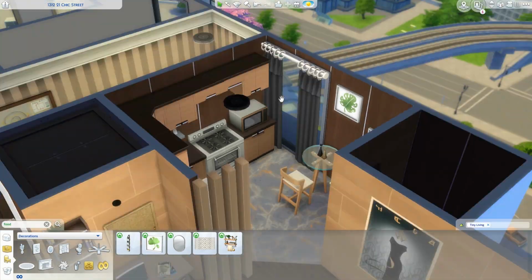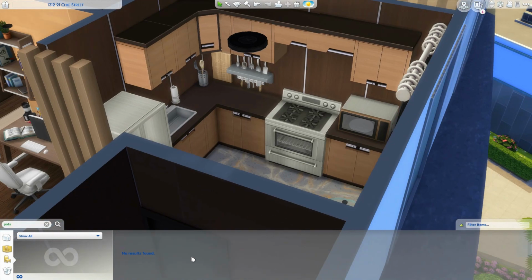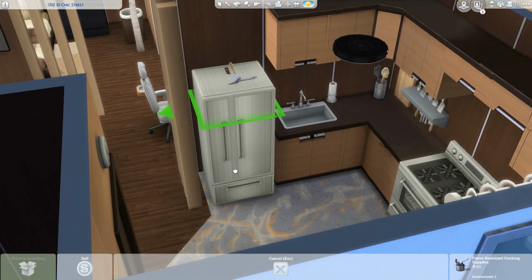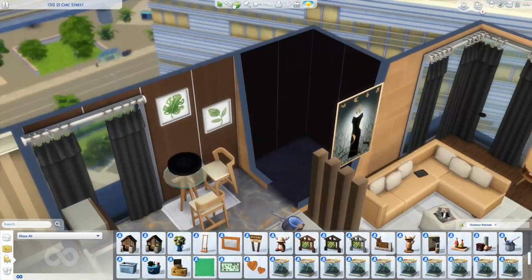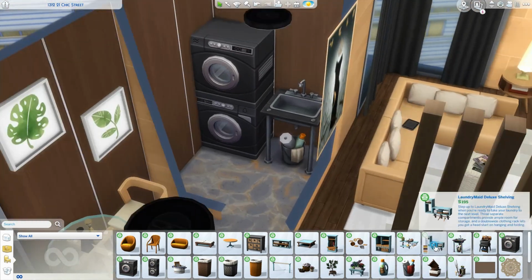I am definitely going to start renovating apartments more often to help myself improve as a builder, so that I can get the hang of creating layouts and all that good stuff, because the more you do it, the better you'll get. So yeah, I hope that you guys like this apartment as much as I do.